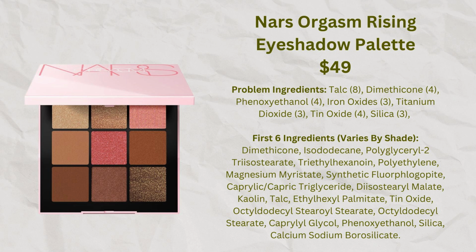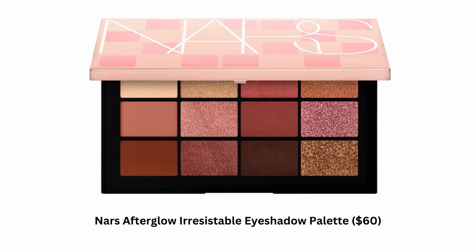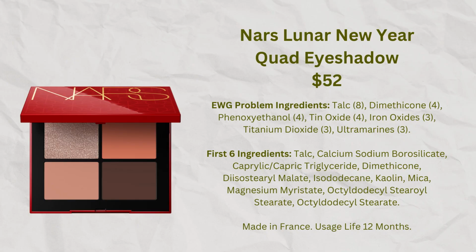And then they've released a couple more palettes that look almost to my eye like this Rising Orgasm one. So one was their holiday palette, and then just a couple of weeks ago they introduced another one. And all of those palettes kind of look the same, except the newer ones actually look like they have deeper colors in them that are more saturated, and so might be more difficult for me to wear. So even though I've been really enthusiastic about the Nars eyeshadow formula, really more than almost any other eyeshadow formula that I've found, I haven't really been motivated to buy any of these other palettes until the Lunar New Year one came on the market.